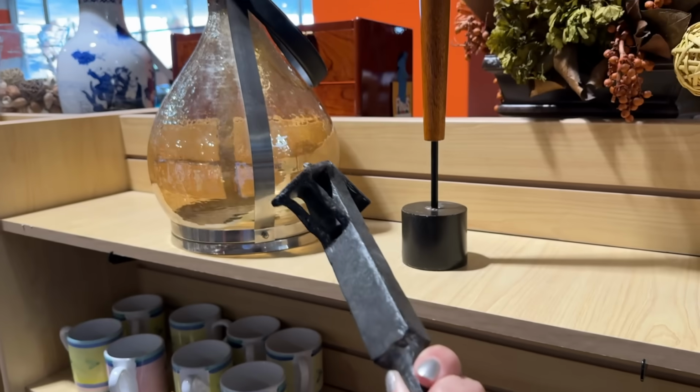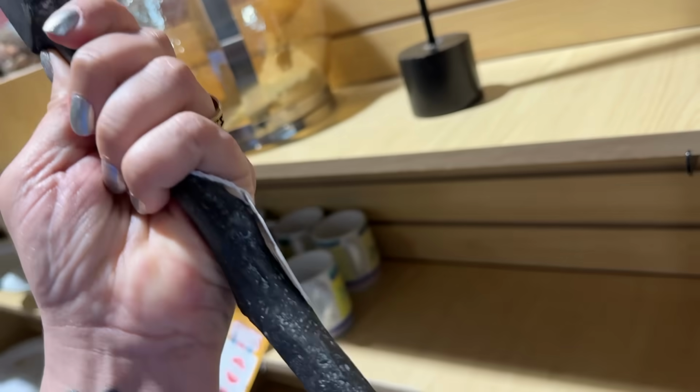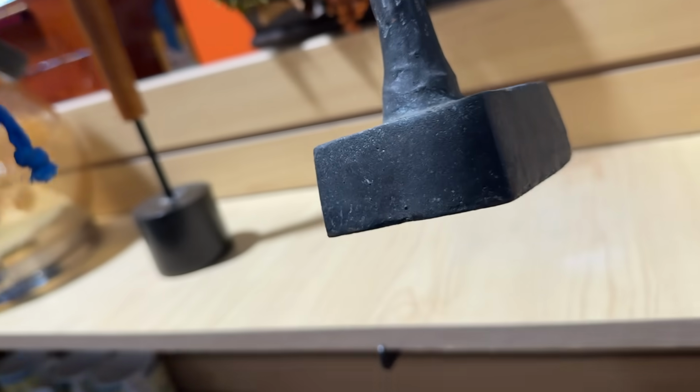Is it a birdhouse though? I'm trying to figure out what it is. I think it's a birdhouse. It's pretty interesting. It is $20. Let's see if there's a signature on it. I don't know how I feel about a brutalist birdhouse.